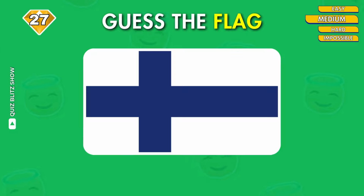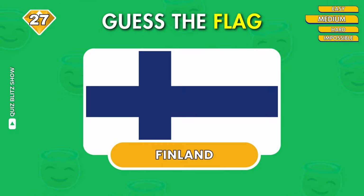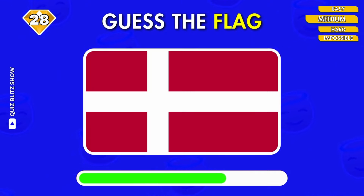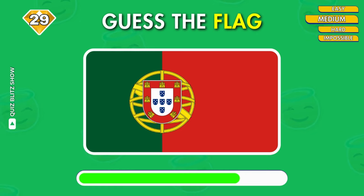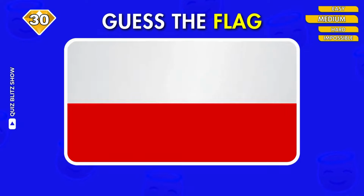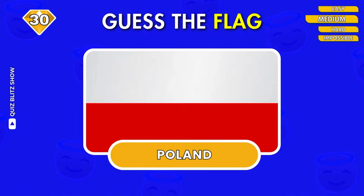Ready for a twist. Can you identify this one? You got it. This one is Finland. Absolutely correct. It's Denmark. Let's take it up a notch. Which flag do we have here? Yes, that's Portugal. Right on. This flag belongs to Poland.